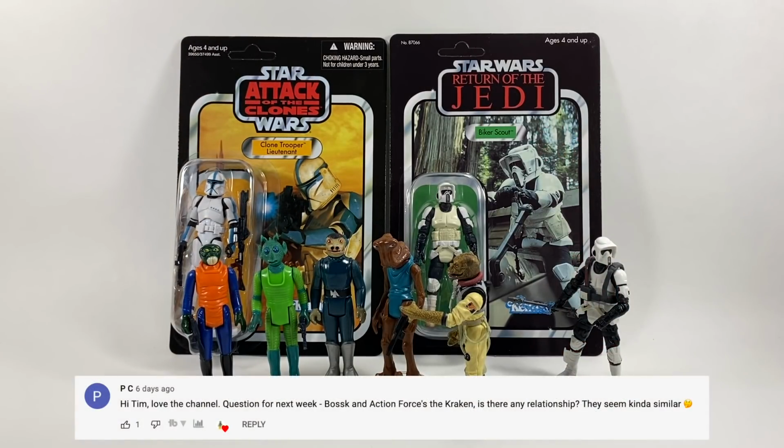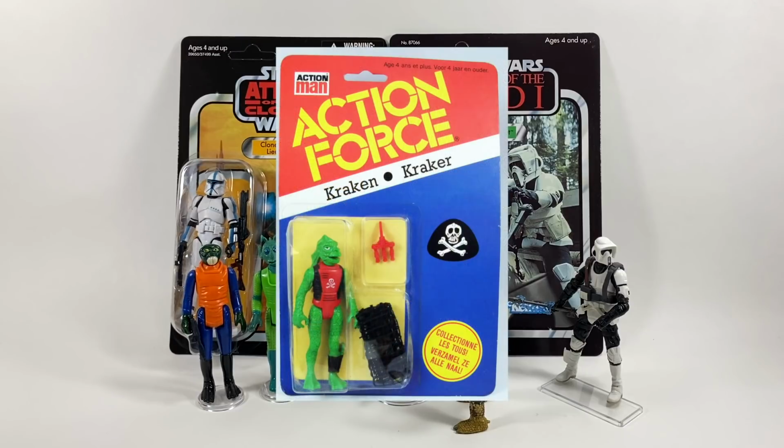PC says, hi Tim, love the channel. Question for next week. Bossk and Action Force, the Kraken, is there any relationship? They seem kind of similar. I think the only similarity is that they're like scaly type creatures, but I think the Kraken is more of something that comes out of the water. I think he's got like fins and stuff like that.